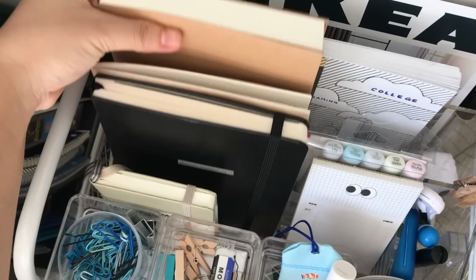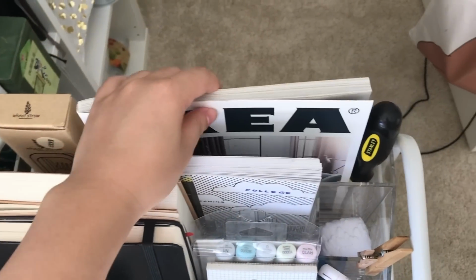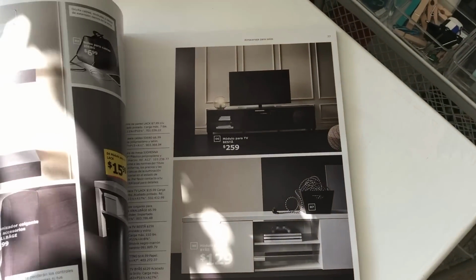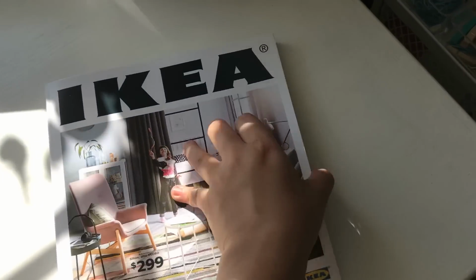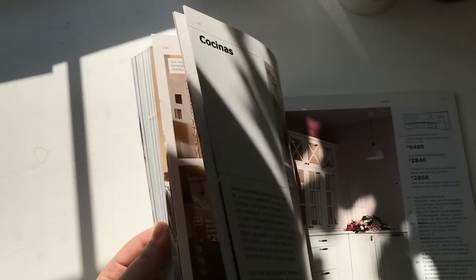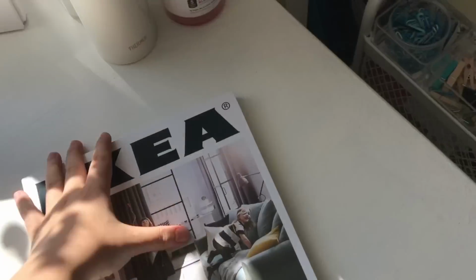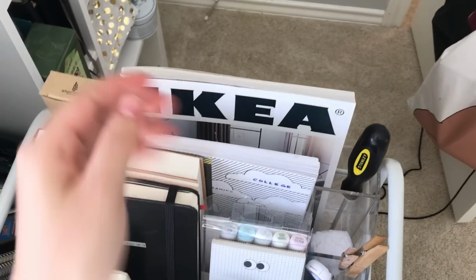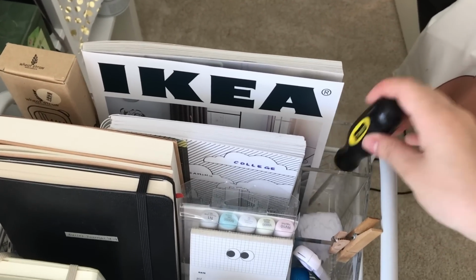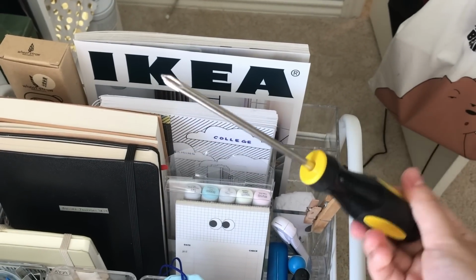Next is this random blank notebook for writing. I don't even know what I'm using it for. And then here is an IKEA catalog that I thought was pretty, and so I took it home, and then I didn't realize it was actually in Spanish, and I cannot read Spanish, so that is a journey. But at least it's pretty. And then for some reason next to the IKEA thing, I also have a screwdriver. I don't know why it's here. It was probably used at some point during an IKEA building project and then never really put back.